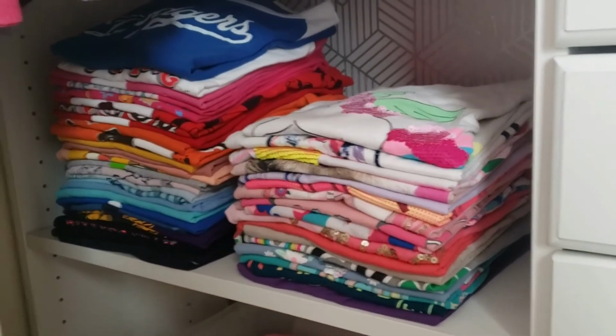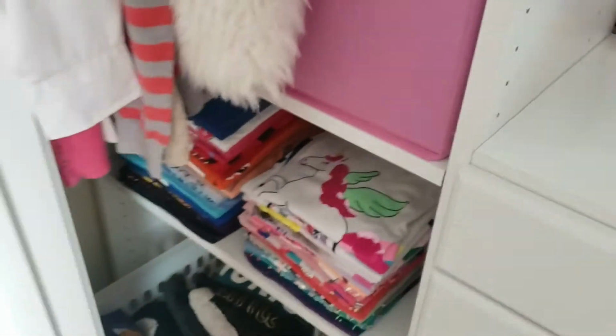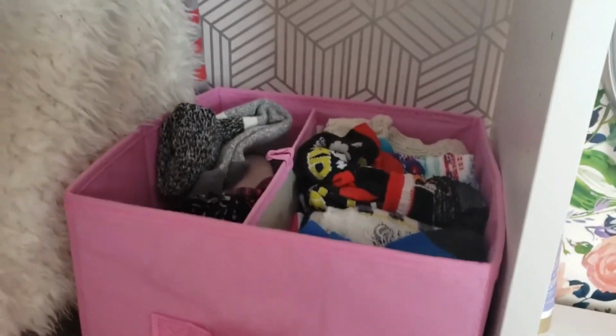So I'm hoping that my daughter will be able to maintain how I organized this closet, but I'll continue teaching her until she gets it and learns, because it really is important.